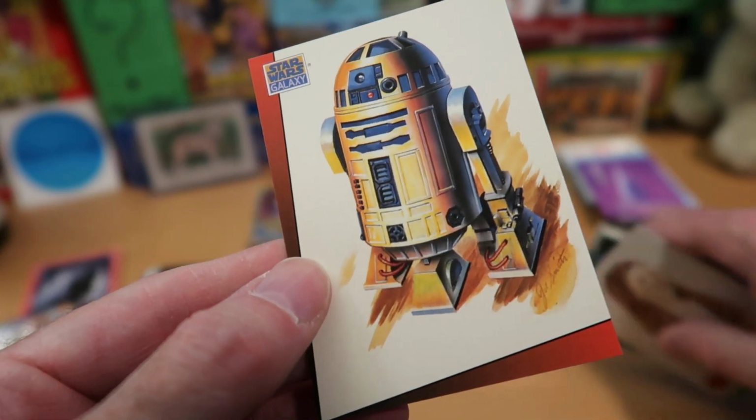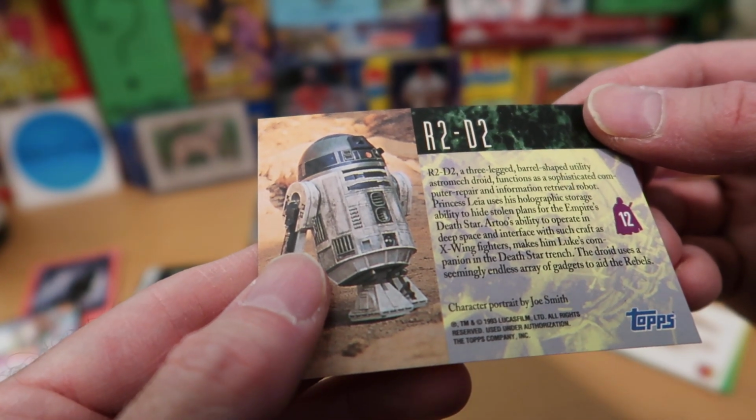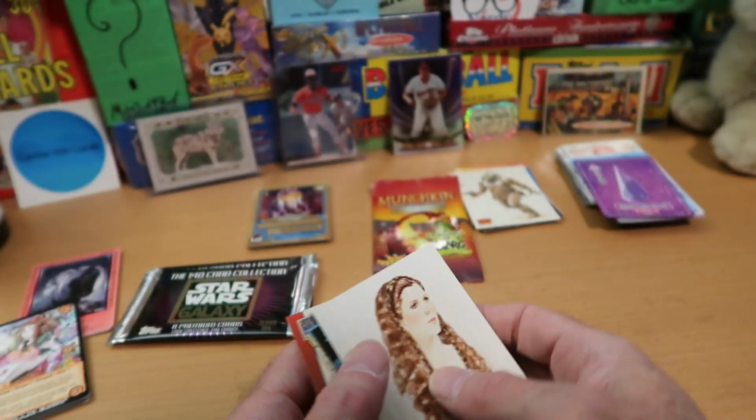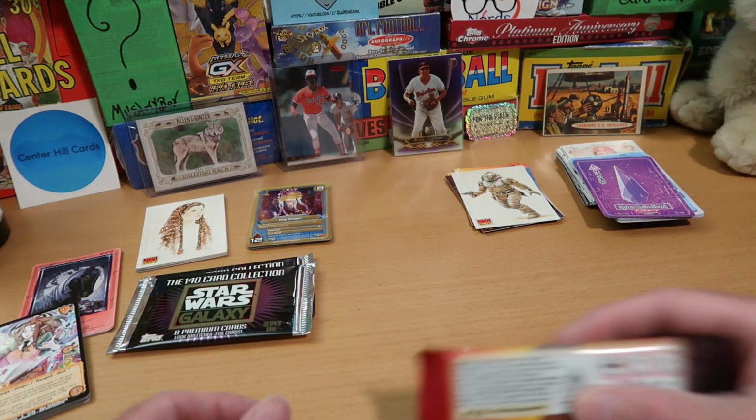Very nice. Is that Ralph McQuarrie art? I'm not sure if that is or not. It's from Joe Smith. That doesn't seem like a real name. But anyway, some beautiful art in there. I love that Leia card. Put that on top for sure. And our last pack of the day.